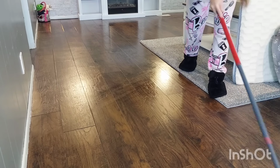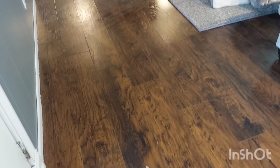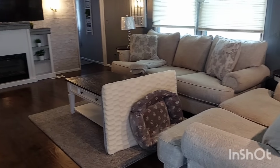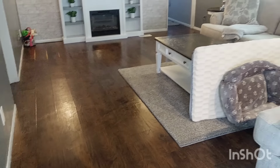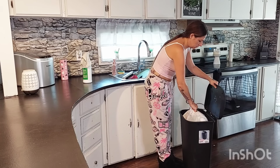I know being a minimalist isn't for everyone. I never liked it, but don't knock it until you've tried it because it can be freeing in a sense as well. I'm going to wait until these floors completely dry and then I'll put the dog beds down. For now, we're moving into the kitchen.